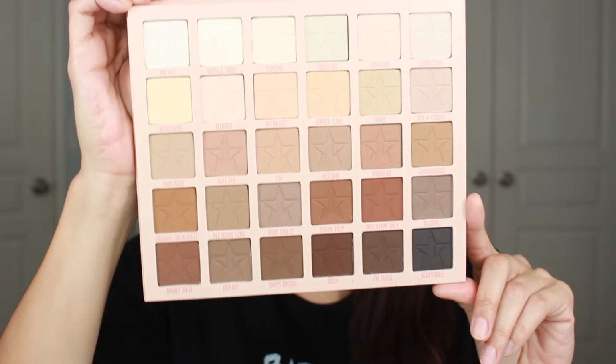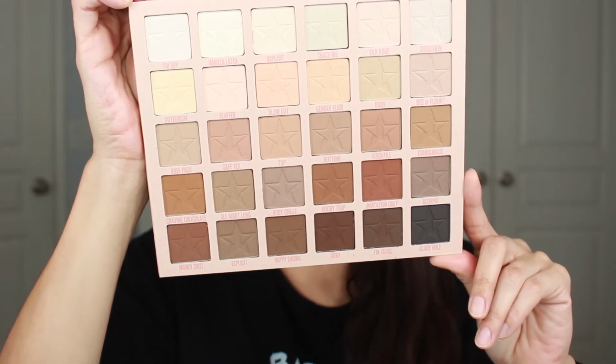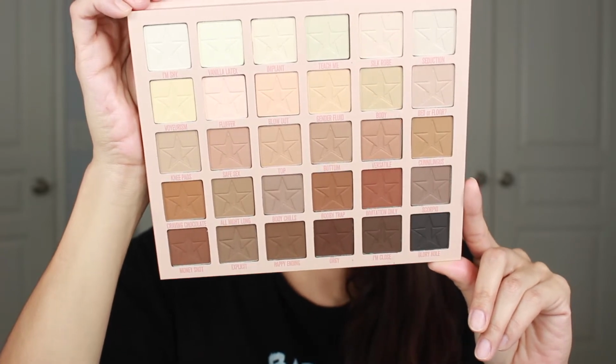I know people are into huge palettes. I'm not that big into huge palettes. I'd rather have fewer shades and not so many repeats, because a lot of these shades have slight tone changes, but a lot of times if it's just a slight tone, when you put it in your eye, you're not really going to notice. But we shall see. And I am really, really thankful to him, so thank you, Jose, for this.